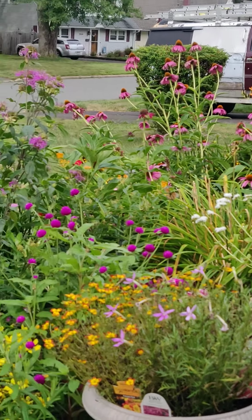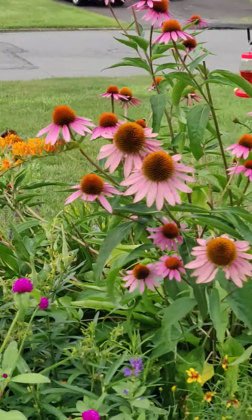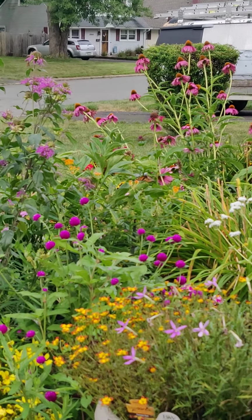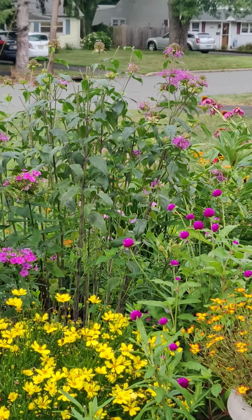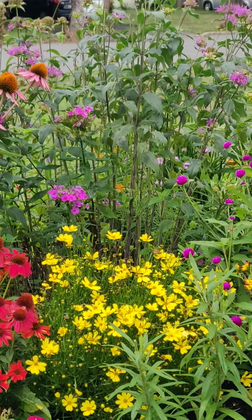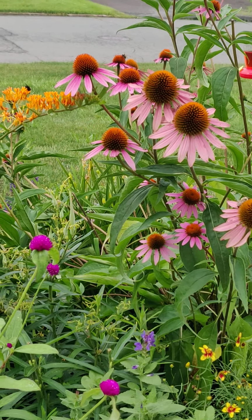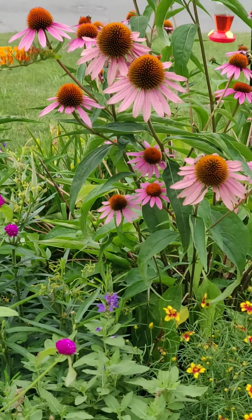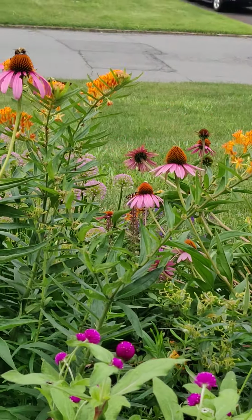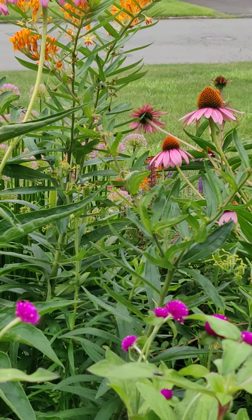So boys and girls, right now I'm out in my garden in the front of my house, and I have a lot of flowers here that you can see. But the reason why I'm out here is there is a monarch butterfly, a female, flying around, and she is laying eggs all over my milkweed plants. Specifically, I don't know if you can see her right there, she's drinking some nectar on a flower.